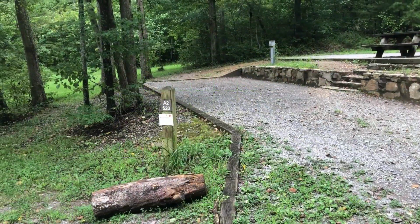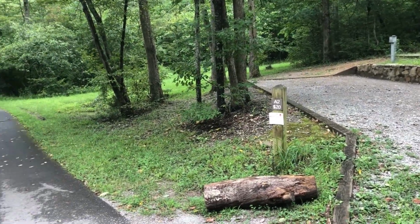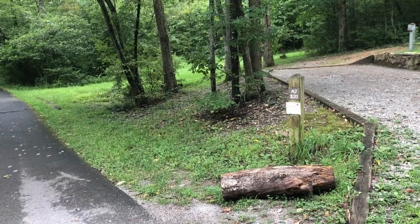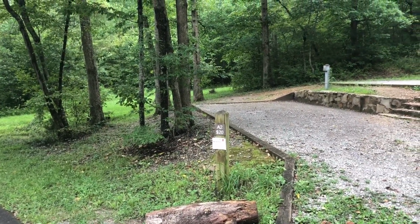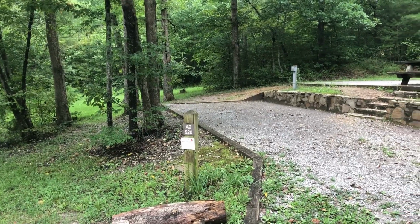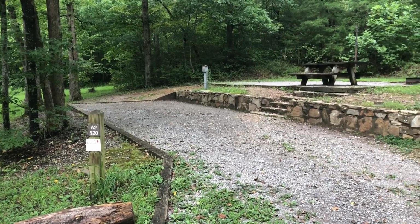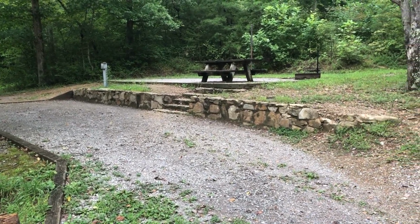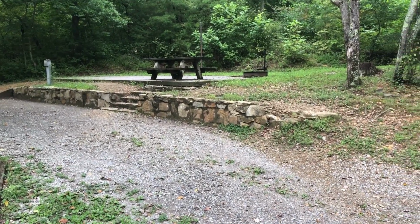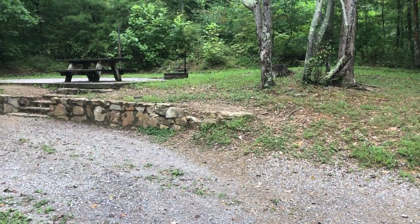So this is A2. This is where I originally had planned to stay for the week. It's right beside the road. That's not the hugest thing for me. But then it was also explained that because of these trees and stuff, you can't open your awning. And then it's not even level. There's some steps here and stuff to the picnic area. So this is one that I would stay away from, even though on the internet it appears that it's great because it's really close to the swimming area.